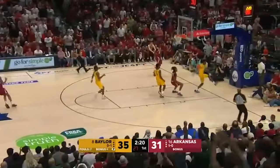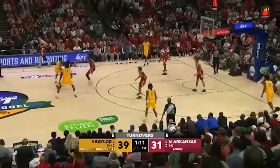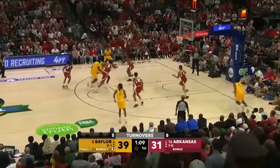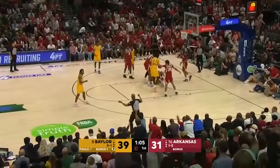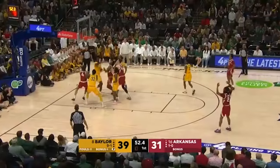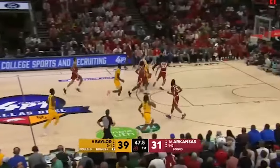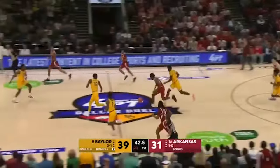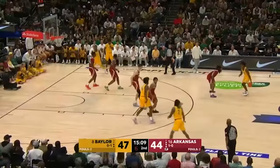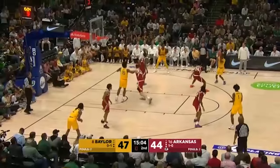Now Arkansas wants to play this game fast. And with a limited bench, Baylor wants to slow things down. There is Edgecombe, short. A tough board by O'Meara, but he to Knox, adjusting midair. But Edgecombe trying to push the pace for Baylor. Throwing it up off the mark. Under a minute to play in this first half. Wright will settle down the offense, calling for the high ball screen. Edgecombe, he looks pretty good to me. I'd say he's ready to right.